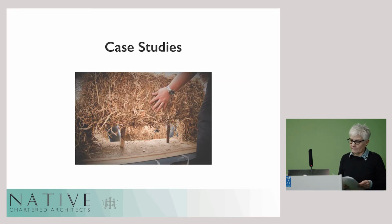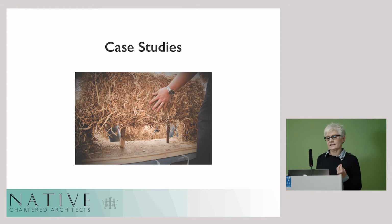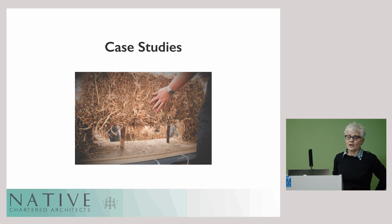So, first of all, I'm just going to show you three case studies which represent some of our work using sustainable forms of building construction. Just three. We do work throughout the region. In the city centre, we have a huge number of projects where we've had to work with conservation officers, the planners, etc. So we're very familiar with working in the city. But I'm going to show you three case studies today.